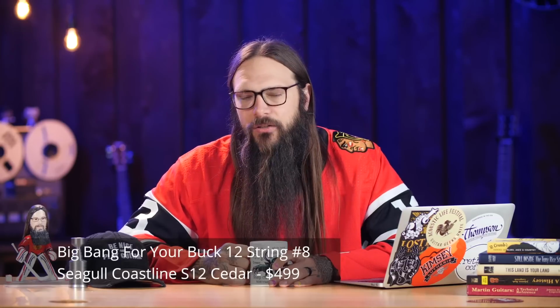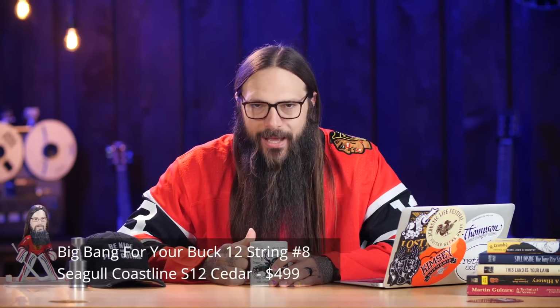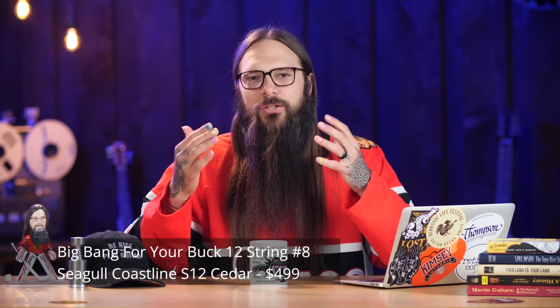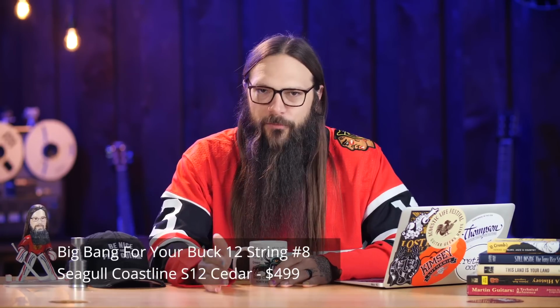If you've got $500 and you want a 12 string, this next guitar is for you. This is one of the most beautiful, jangly, lush, warm-sounding 12 strings on this list. Coming in at number 8 is the Seagull Coastline S12 Cedar. Yes, a solid cedar top on a 12 string adds this beautiful warmth, this beautiful delicacy to it, but it still gives you the jangle. It's not muted, it's not muddy, it's clear, but it sounds super full and woody. Here's how it sounds.